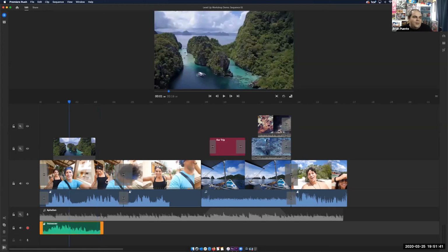Then you can trim this up and do multiple things. And that auto duck still plays with the voiceover. So if I move this voiceover to this section right here, you'll see that it recognizes it as a voice, and it auto ducks for me right there. Cool. What other questions do we have?